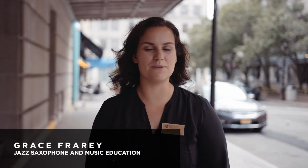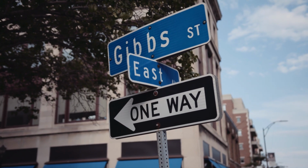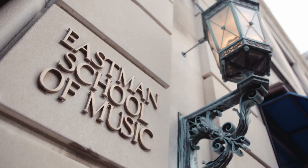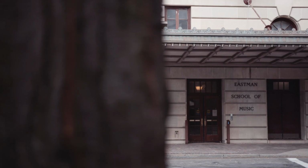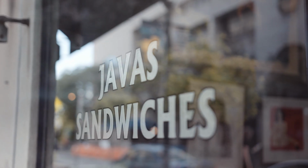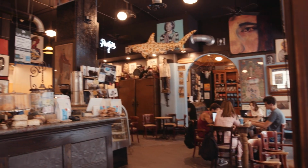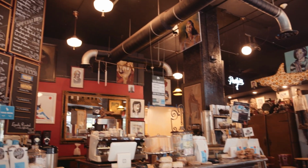to the Eastman School of Music in Rochester, New York. Right now, we're on Gibbs Street, the most versatile one-way street in Rochester. Gibbs Street is where the Eastman School of Music is located, along with the Eastman Community Music School, Java's Cafe, the Miller Center, as well as the center of our Jazz Festival. Functioning as both a place for schoolwork and for meetings, Java's is a favorite spot for Eastman students like myself.